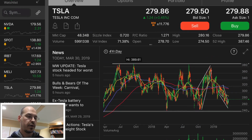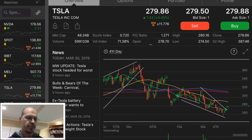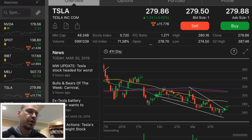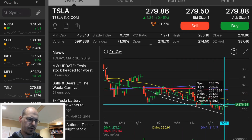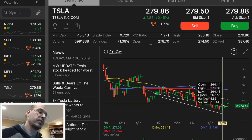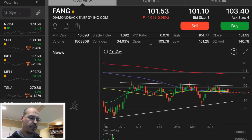And the pattern I had on it last week with the falling wedge, again, two things: falling wedge to the low of the channel, and it's starting to bounce off. So that would have been a good buy point right there. And now it's gone from, what was that, 273 to 279, so it's about a $6 move already. Looks really good.